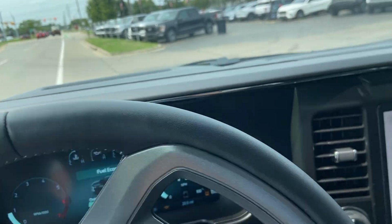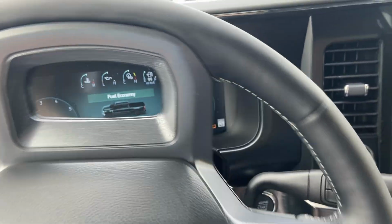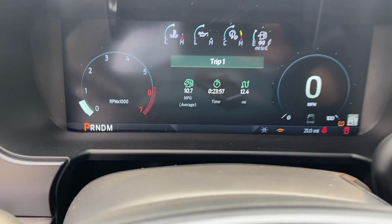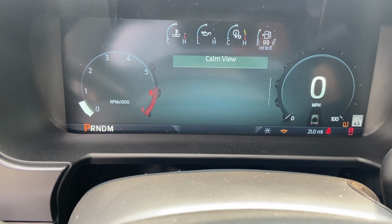Well, just finishing up right now. Going to see where we end up with a little bit of fuel economy for this, doing a little first impression. Here you can see we got 10.7 miles per gallon over 12 miles.